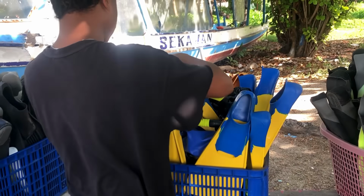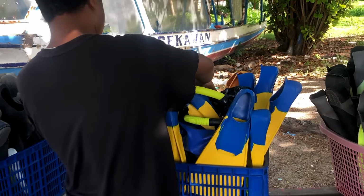Before the tour we get fins and a mask. It happened by chance that the fins were the same colors as the Ukrainian flag.